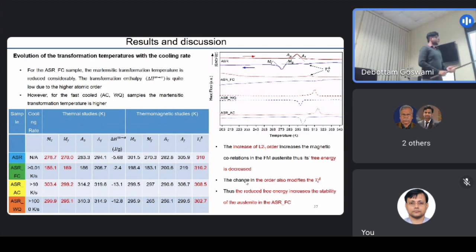The decrease of the martensitic transformation temperature can be explained by the change in the free energy of the FM austenite. As the free energy of the FM austenite is decreasing, it is stable across a larger temperature range, and thus the transition temperature is being pushed down to a much lower level.